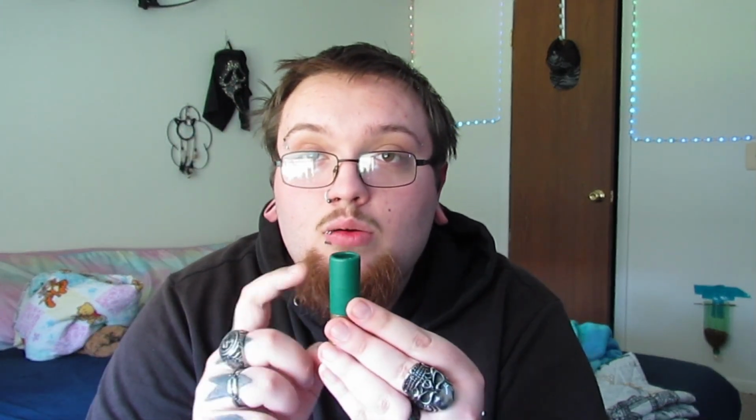Okay, the reason why I use these is because these are smaller than the Winchester 2 3/4 rifled slugs I use. The Winchester ones are a little bit bigger. For some odd reason, these will cycle through, but the Winchester ones don't because they're bigger. I don't know why. But you know, it's whatever.